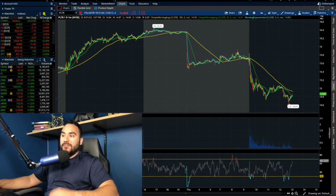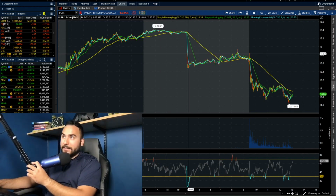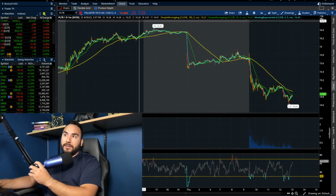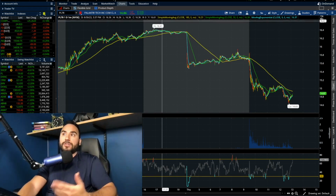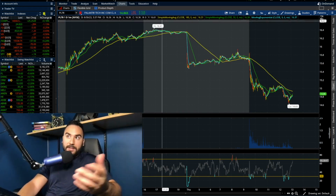So check it out. We have Palantir stock currently down about 9%, so not a good day at all by any stretch of the imagination right now for Palantir, down about $1.50 per share, now back under $15 a share, when yesterday after the bell it was pushing mid-16s.